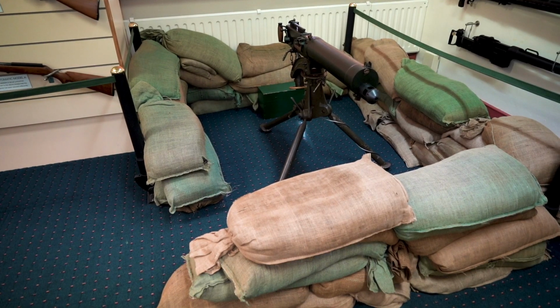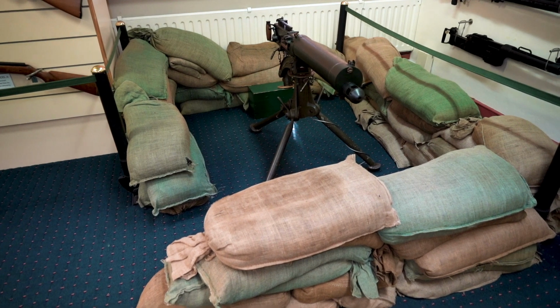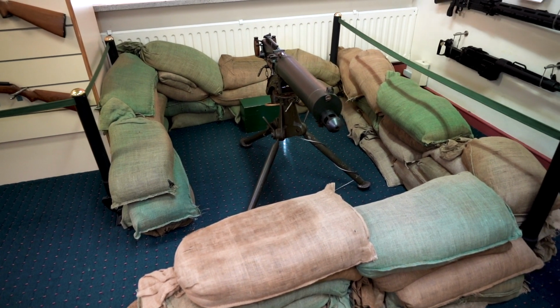Absolute point-and-shoot marksman. Wow. Are there any Vickers made here, or are they? Yes. There were. The one in the hands-on over in the corner is made here. They made about 15,000 Vickers between 1928 and 1945.